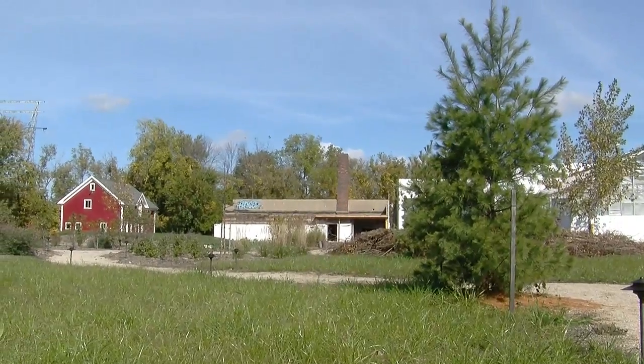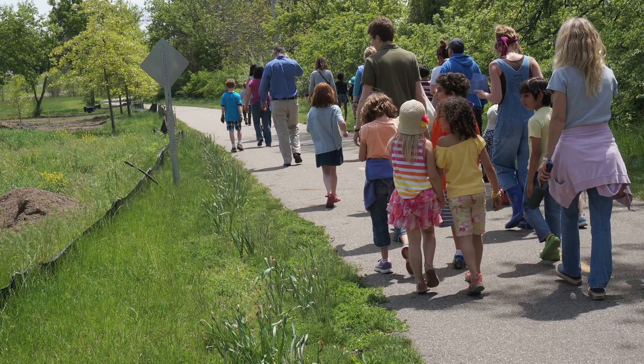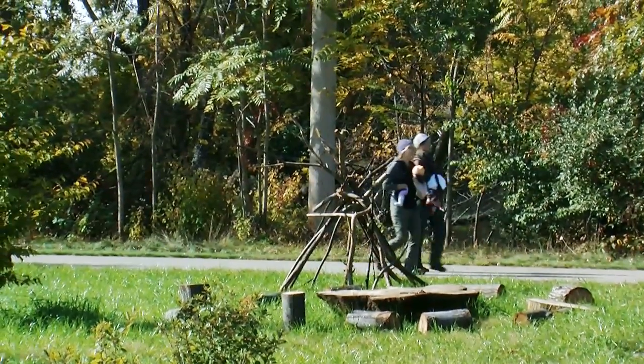The refreshing part is not a lot of people knew about this site. So I've had a lot of fun telling people about this site, and when they get there, they're just awestruck with, my gosh, we've been driving by it and we just never really paid attention. The water is always a huge asset, right? And then the trailway is unbelievably popular and is used a whole lot.